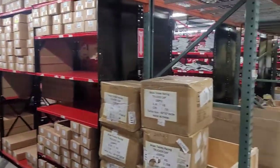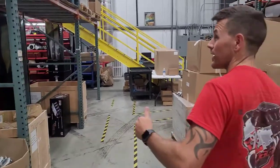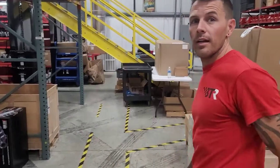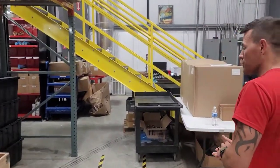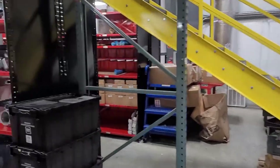Yeah, and then basically, I'm sure you've seen all the construction outside. We're about to add basically three times the size of this out the back. So, that's another 20,000 square feet. Yep. All the lasering.